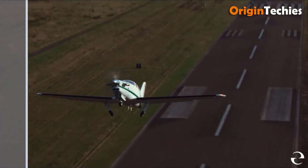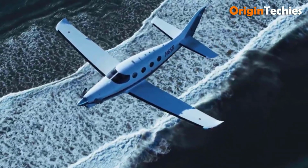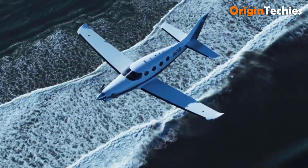In summary, the Epic E1000 stands out as a top choice for those seeking a reliable, high-performance turboprop aircraft that combines advanced technology with exceptional comfort.